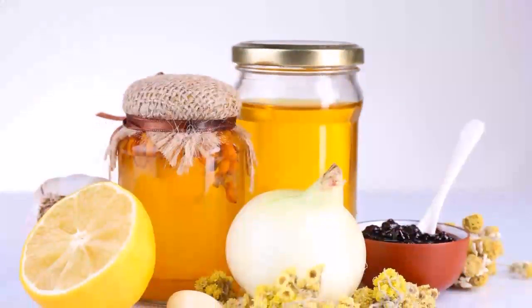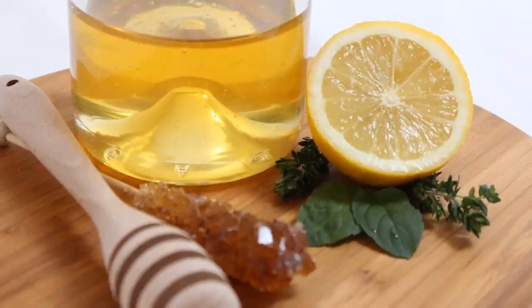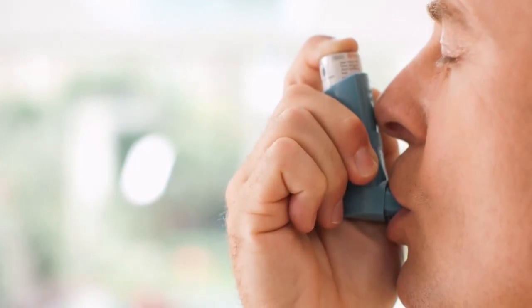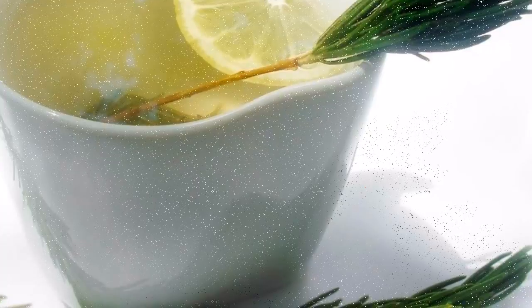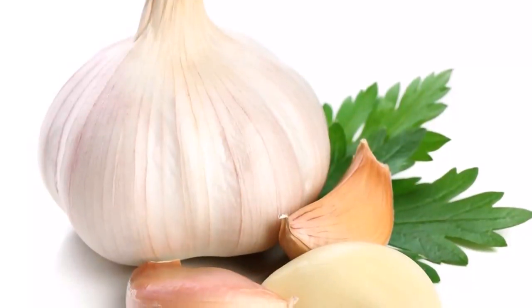Mix equal quantities of ginger juice, pomegranate juice, and honey. Consume 1 tablespoon of this mixture 2 or 3 times a day. Alternatively, you can mix 1 teaspoon of ground ginger in 1½ cups of water and take 1 tablespoon of this mixture at bedtime. Cut 1 inch of ginger into small pieces and add it to a pot of boiling water. Let it steep for 5 minutes, allow it to cool down, and then drink it.